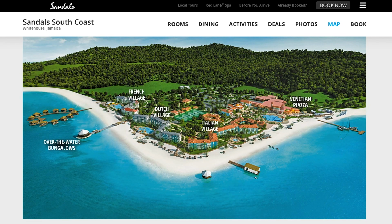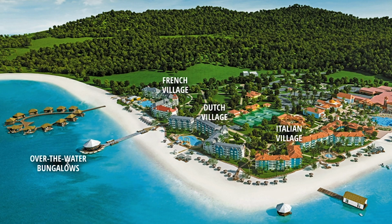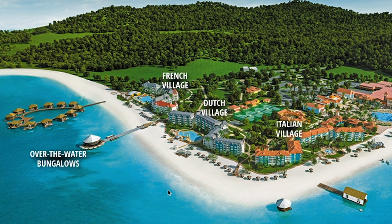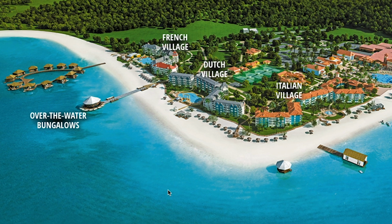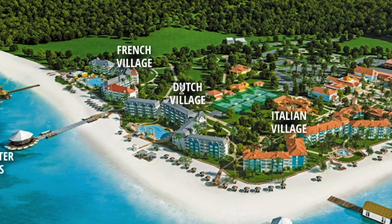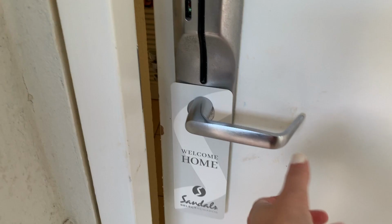And I noticed right away that Sandals South Coast does have a bit of a European style. There are three main villages: the Italian village, which we noticed is where the club rooms are located, the Dutch village, and the French village. And then of course my dream vision board accommodations, the over-the-water bungalows. Those are amazing. We were staying right in the middle in the Dutch village. We were shown to our room personally and given a quick tour.